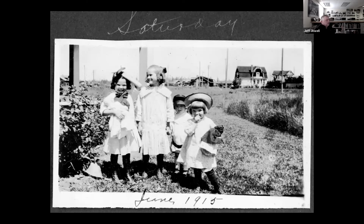So let's look at this photo. It's nice they have a date, June 1915. That is rare. Somebody actually dates their photos. So top notch. And it is titled Saturday.